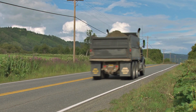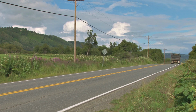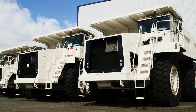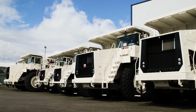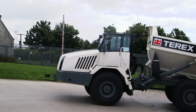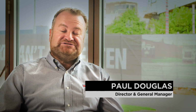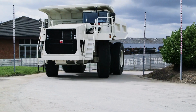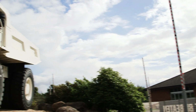So, we know what they can carry, but how are these dump trucks made? Terex Trucks produce dump trucks from their factory in Scotland. But what does the power of nearly 300 heavyweight boxes have to do with their production? Here at Terex Trucks, we design, manufacture, sell and support 2 types of off-highway truck. We go from what we call the baby, which is a 30-ton capacity articulated truck, all the way through to a 100-ton capacity rigid truck.